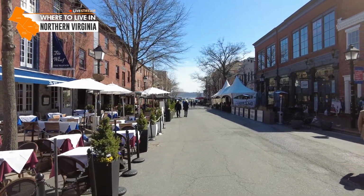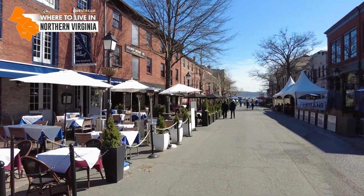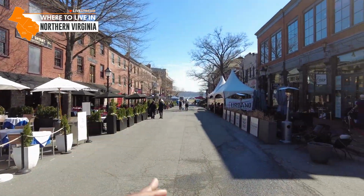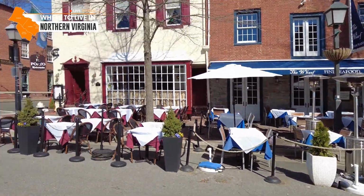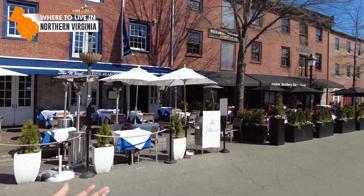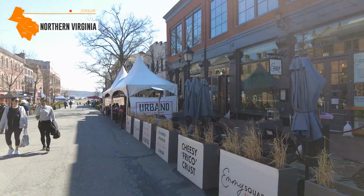What else is cool about the pandemic? The pandemic has caused this street, I guess the 100 block, to be shut down permanently. So now it feels like something off of a TV show, right? Look at this. You just walk in the street. There's restaurants lined up all around here.